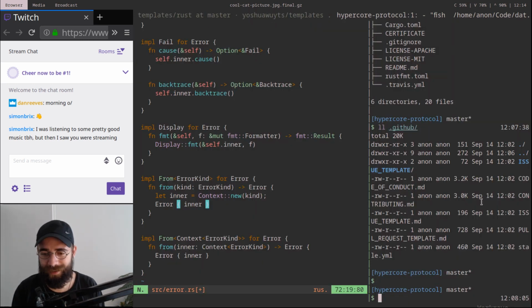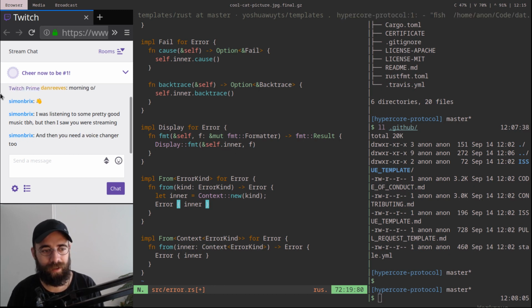But yeah, that's about everything about the language protocol. So what else is there to this thing?